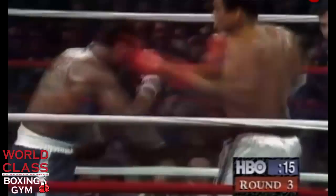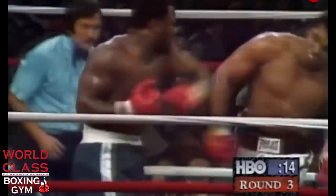And throughout his career, he used that. I mean, that was his signature move against a taller fighter, and just period, really, because he was always the shorter fighter. So he used it.